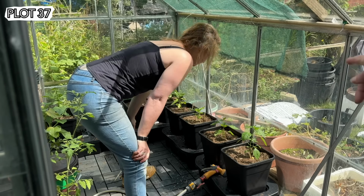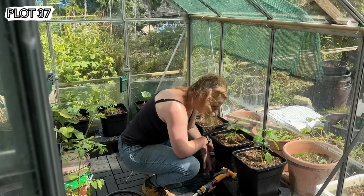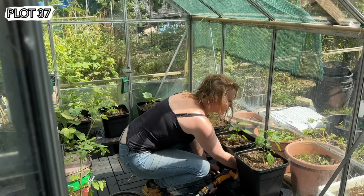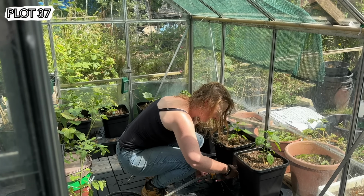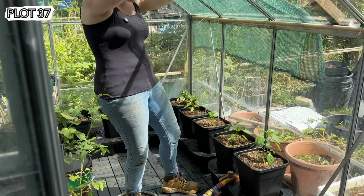Stage 2 on the Quadgrows front. So following my instructions to the T, I watered from the top initially and I've let that top surface dry right out. And now I'm filling the bases just with water, no feed. So I'm going to leave it a month before I start putting any feed in because of the residual feed that's in the compost that I've used.